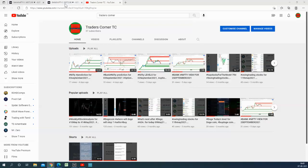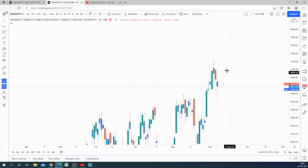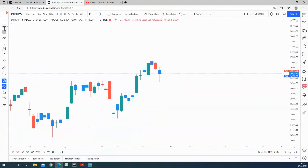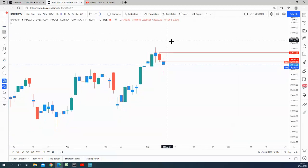Today I'm gonna discuss how Banknifty performed today and what the levels would be for tomorrow. Okay, so let's begin with marking our support and resistance, like previous day's high and low.